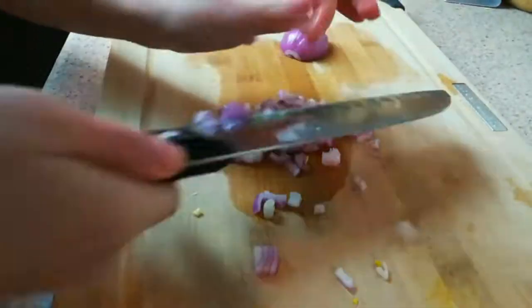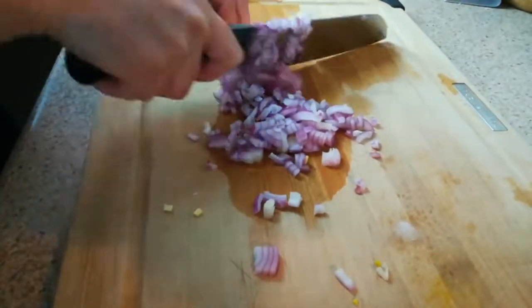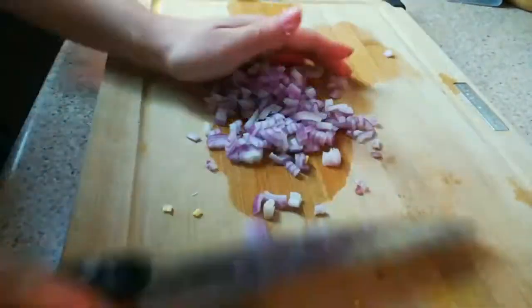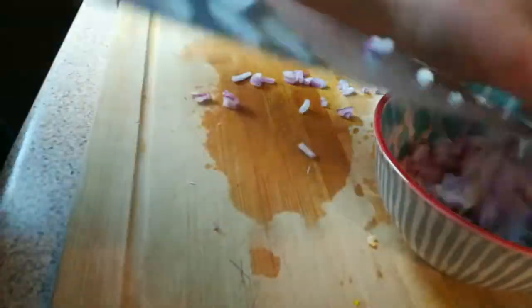Now you're going to cut up all of your aromatics. You're going to start with a small red onion. And again, you just want everything diced up. I find with my fried rice, it's super delicious to have red onion and garlic. So you're going to chop up your red onion, and then you're going to add garlic.